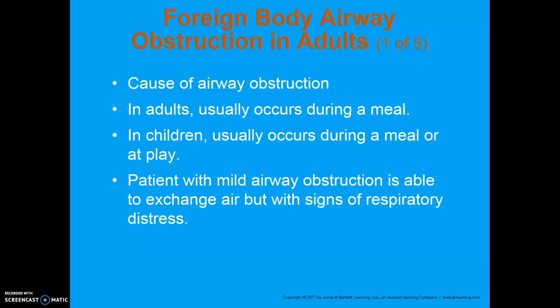In adults, foreign body airway obstruction usually occurs during a meal. In children, it can be from a meal or it can be when they're at play because kids love to put things in their mouths. A mild airway obstruction, the patient is still able to exchange adequate amounts of air but has signs of respiratory distress. Don't do anything for patients with mild airway obstruction. You want to observe for signs of severe airway obstruction.